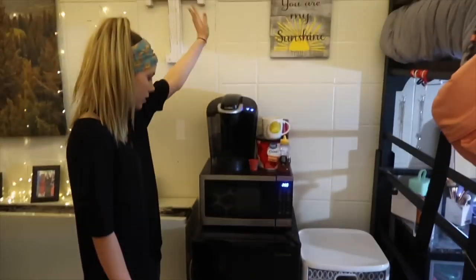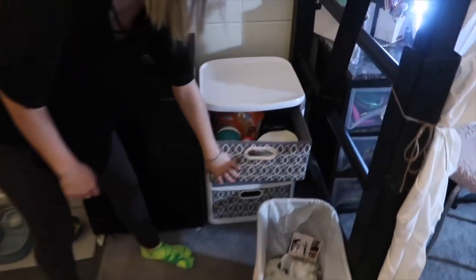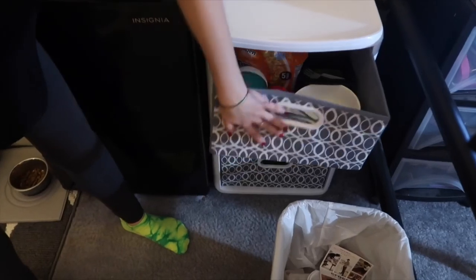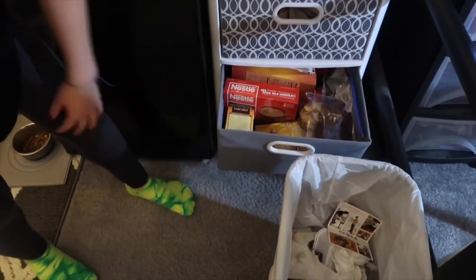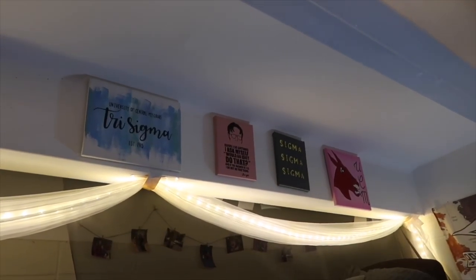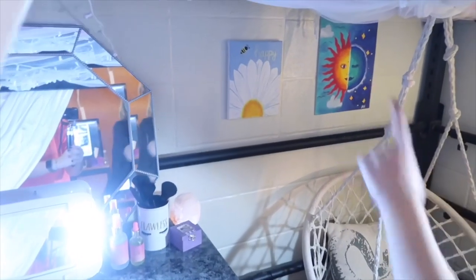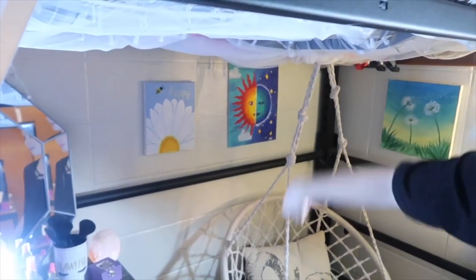I have my Keurig machine, microwave, fridge, and then in here I have various spoons and stuff, and here's my snack drawer. All of these things, and you can see up here I have a lot of paintings. All of those my big sister got me from my sorority. She made all of those. Besides this one right here, my sister painted me that. The paintings down here, I painted those two, and my sister painted the sun and the moon one.